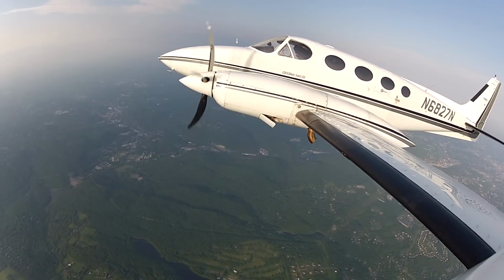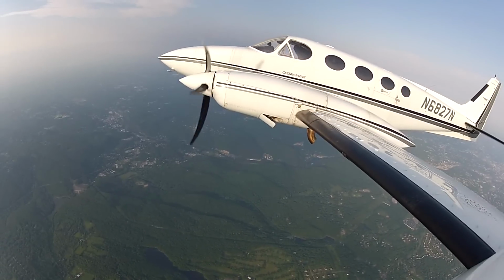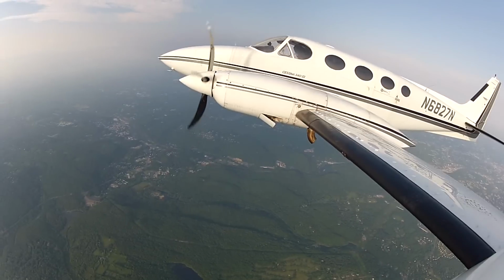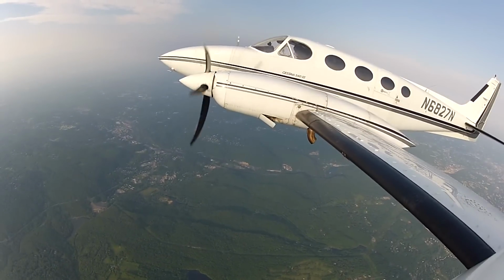Do you see how the props hold? That's why we never bothered with the prop sync. Nice. Everybody's always worried when I say the prop sync doesn't work. It doesn't matter at this point.